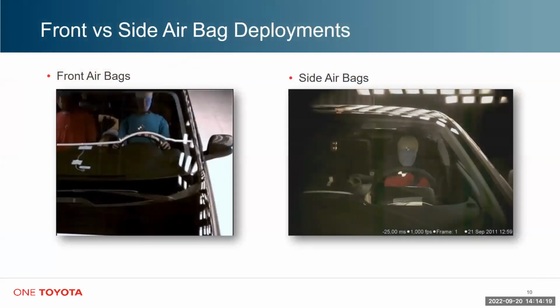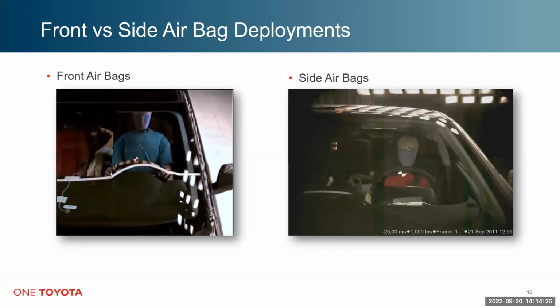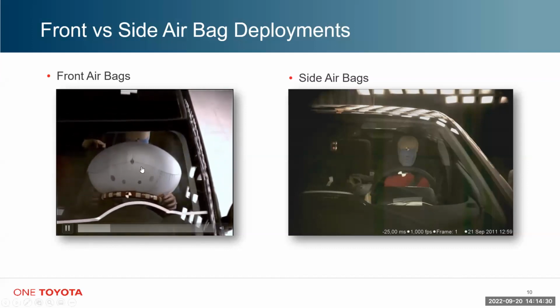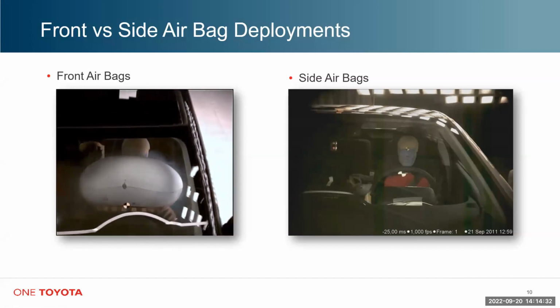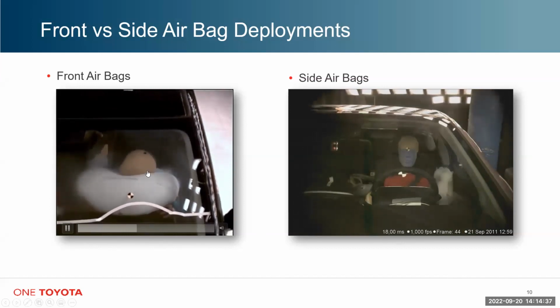So what are the main differences between front airbags and side airbags? Well, if we watch this video from a frontal crash, you can see how this driver airbag deploys very quickly and directly towards the occupant, spreading those crash forces out over the larger area of the body.